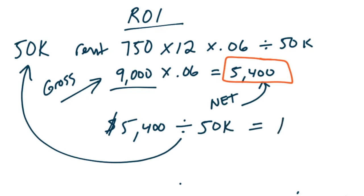So that's 0.108 rounded up. That's about an 11% return on investment, 11% ROI. And if you have trouble with the decimal point, you can also multiply that number times 100 so that you can see it in the flesh, and then you'll see 10.8. So 10.8%, you round that up, that's about an 11% return on investment on that house.